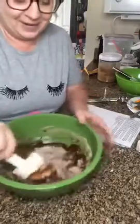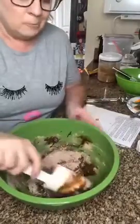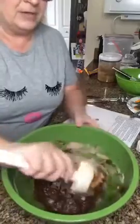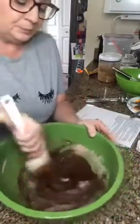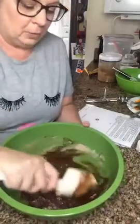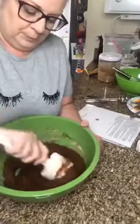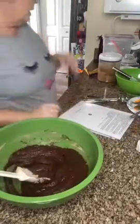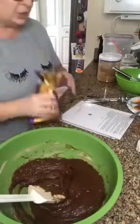All right, here we go. I like to also, you may have noticed I started turning the bowl. I feel like that way I can really spoon everything down into the base of the bowl and get everything really well incorporated. Make sure I've got everybody in here. Okay, that's good. Now we need to add these chips.